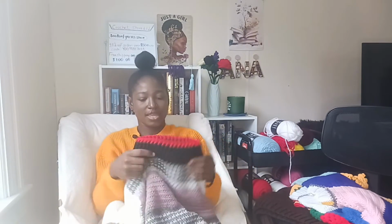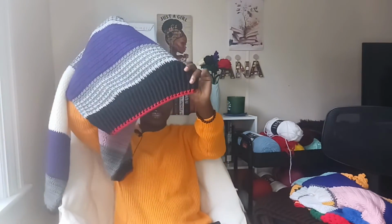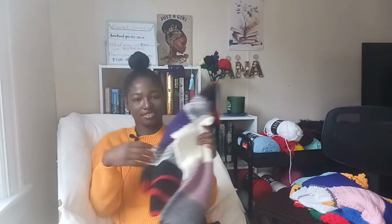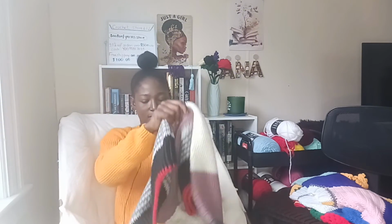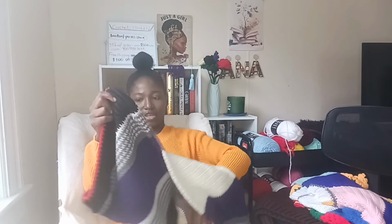which is a front post, back post. I also made the neck, which is front post, back post. It's a kind of a belly skin. It's short at the front and it's a little bit longer at the back. If you could see, there's that curve, and then you see the back is a lot longer.